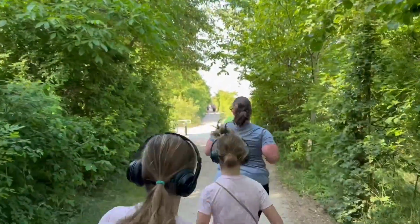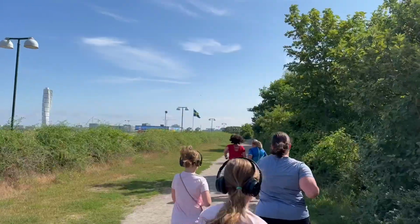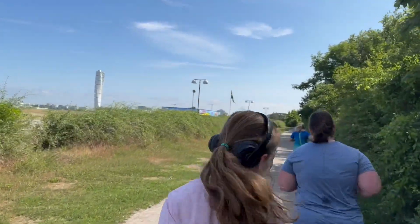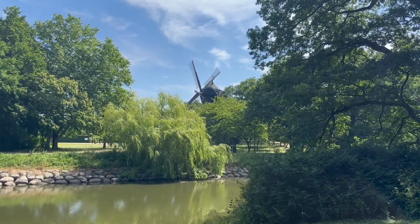Running has become quite the family tradition, so this Saturday we got up nice and early and headed out to a park in Malmo along the coast there. We ran along to see the Twisted Torso, we did a 5K as a family, and then explored a sleepy but pleasant Malmo.